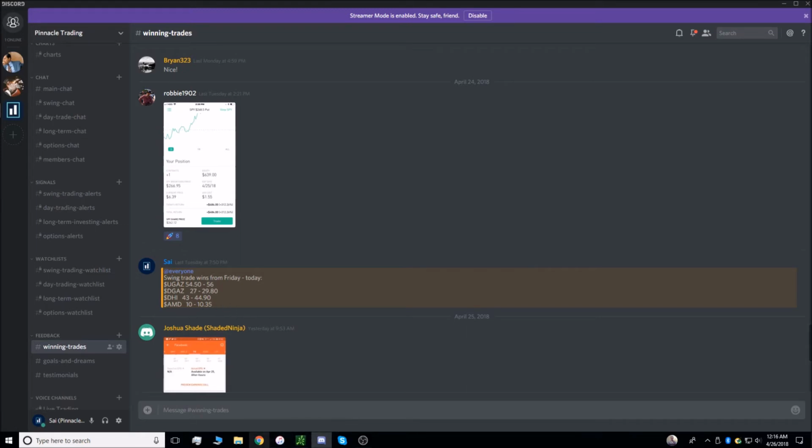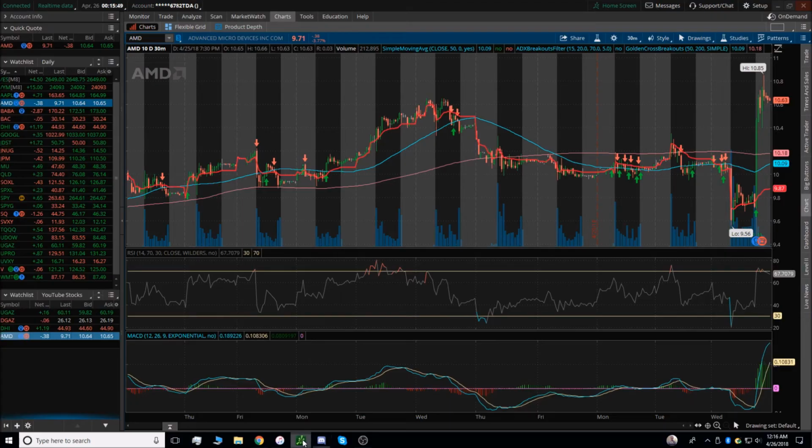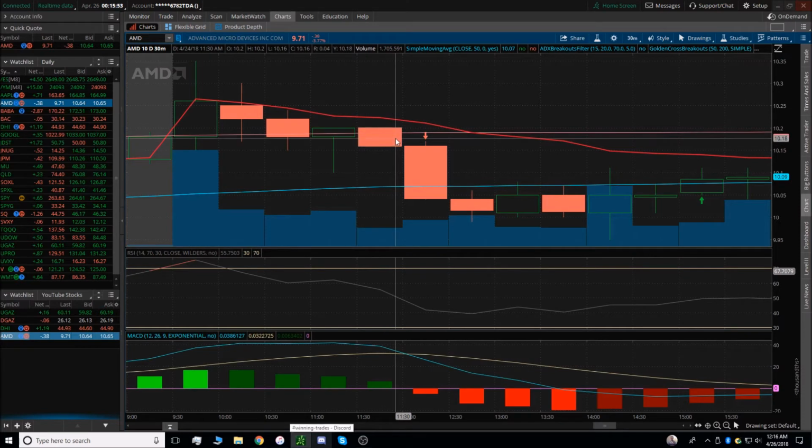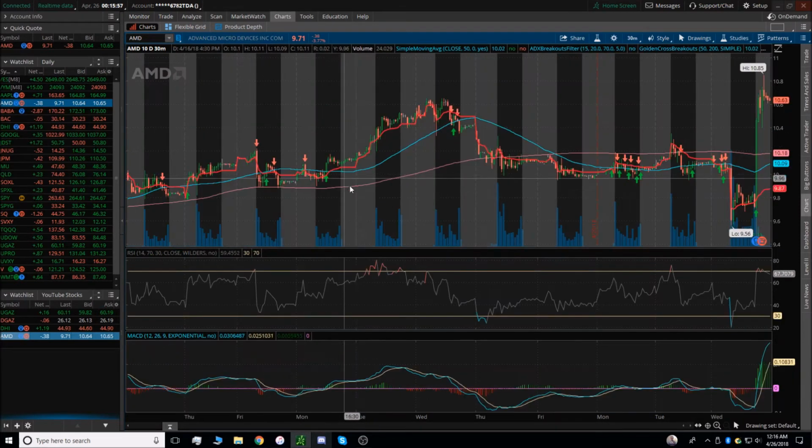So gave our members a decent amount of time to take that profit, and then we saw profit taking later in the day, breaking below the VWAP right here to 10.3. So alerted numerous times. If you see it going below that, take profits there.